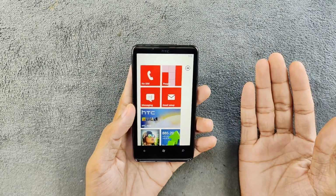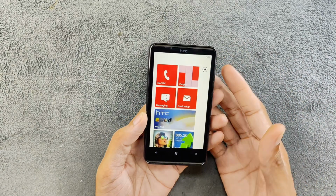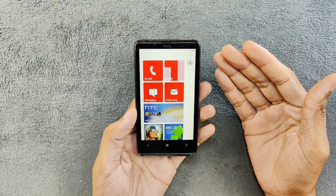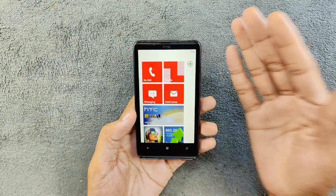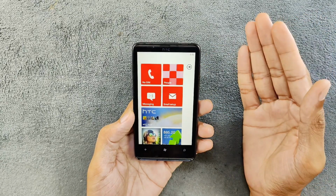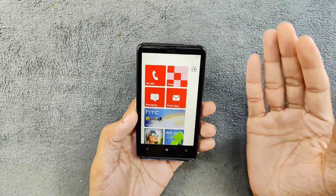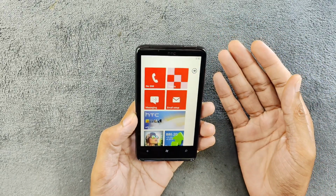One downside is you cannot share internet from this device, and also I would not recommend anyone to buy one of these devices. I bought this device just to keep, and I like Windows phones, that's why I bought it. And I'm looking for third-party devices rather than Nokia Lumia or Microsoft Lumia, like from Huawei or Lenovo. They also released a few devices running Windows, but they are very rare right now.